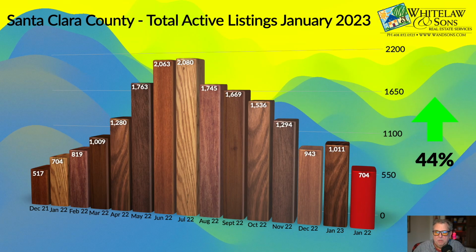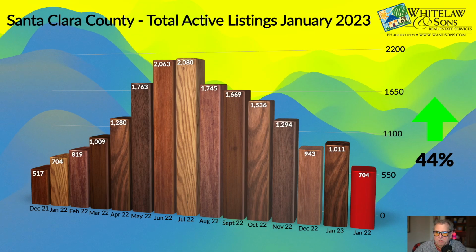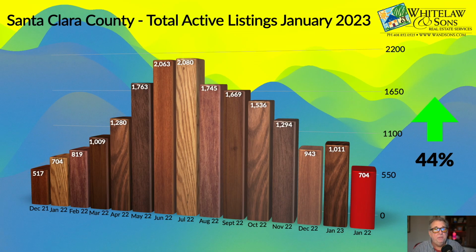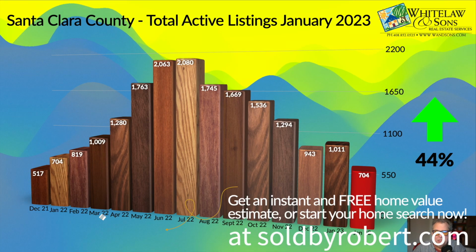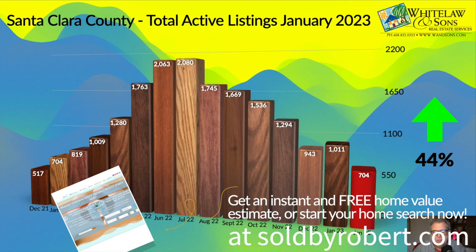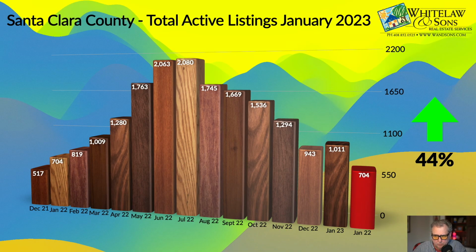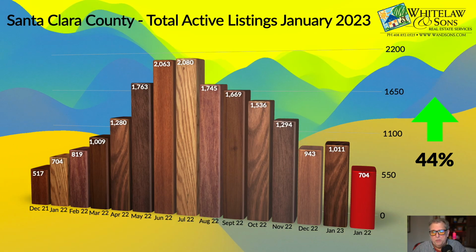Now, when compared to the same time last year, we're tending to see the same trend between December and January of last year. We definitely saw an increase, and that's also been true of previous years, so that's very much normal. But notice the difference here. We went from 517 to 704 between December of 2021 and January of 2022. However, this time around, we only went up from 943 to 1,011. So about 60 difference versus almost 200 difference.